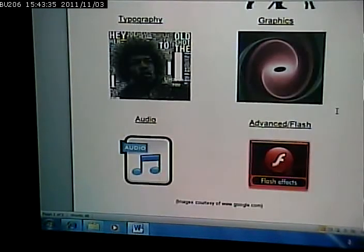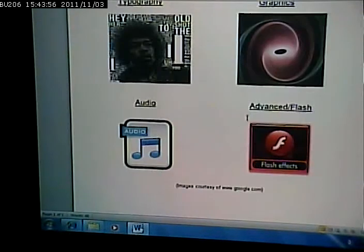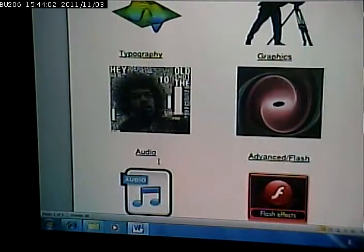Comments? The text is definitely readable. That's one thing I like about it. The font choice is good. The contrast is clear. I do like the fact that it highlights each of the sections of the class and does that with representative sort of images. All right.